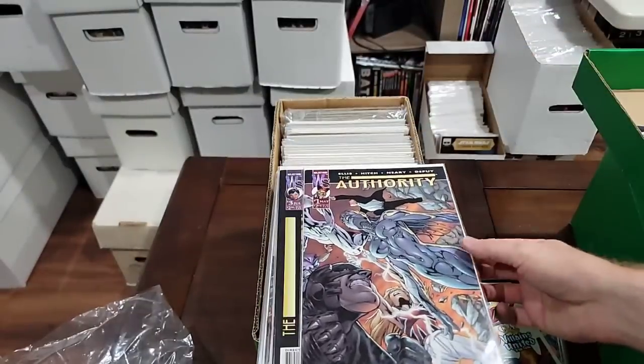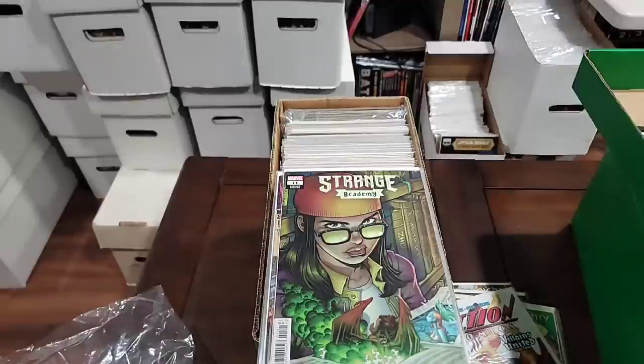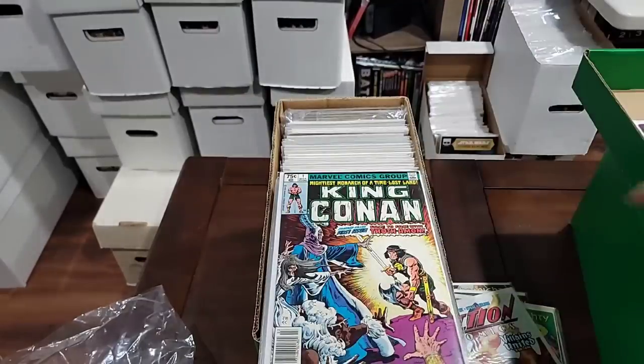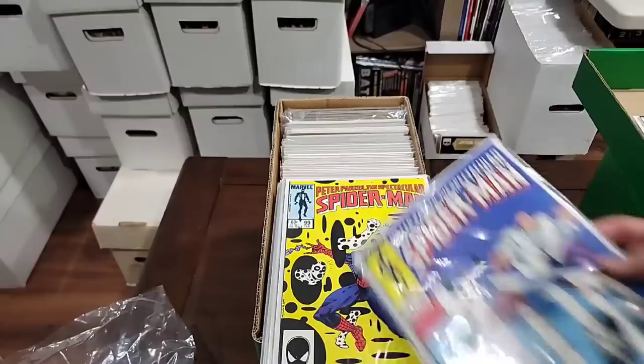Oh, the Authority number one, I think. 1, 3. Here's 2. 1, 2, and 3. I think we have to pull those. Strange Academy. Nice. Another 12 cent. Conan, Thor, and then King Conan number one. More Spectacular.